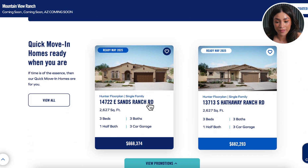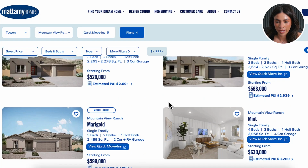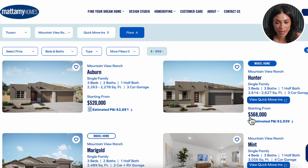We did look at the Hunter floor plan, which, oops, let me scroll back up. Okay, we looked at the Hunter floor plan, which you just saw. Great option. If you click this, you can play around, do some different design work with the floor plan in general. This is starting at $568. So if you choose to build from ground up, you're going to have your lot premium associated. That could range anywhere from $20 to $90, however much they have them listed. That is a cost additional.